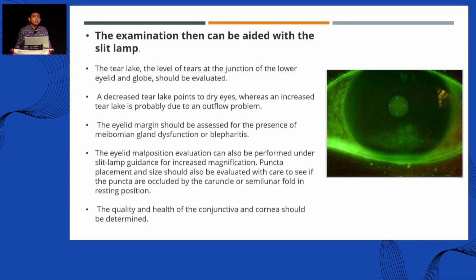So then you can start with slit lamp examination. You always have to look for the tear lag. Tear lag is the amount of tear between the lower eyelid and the globe. If there's a decreased tear lag, that indicates dry eyes. If there's increased tear lag, obstructive pathology is likely. And you should always look for meibomian gland disease and blepharitis.